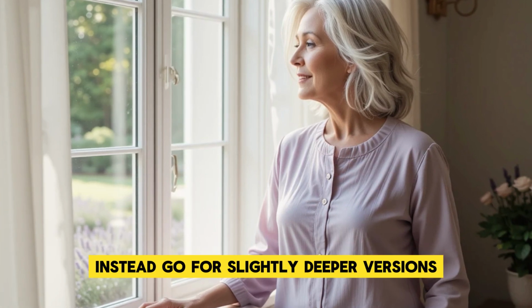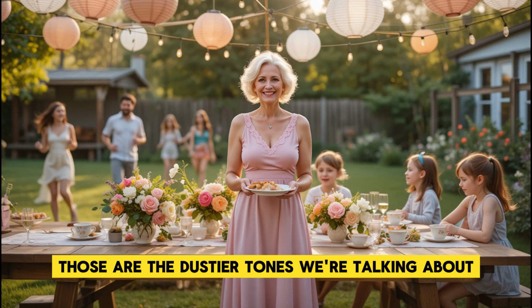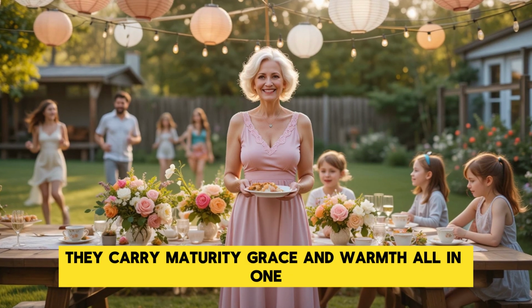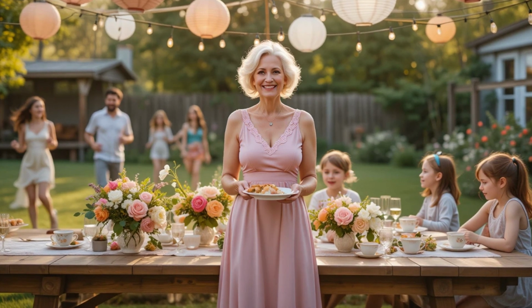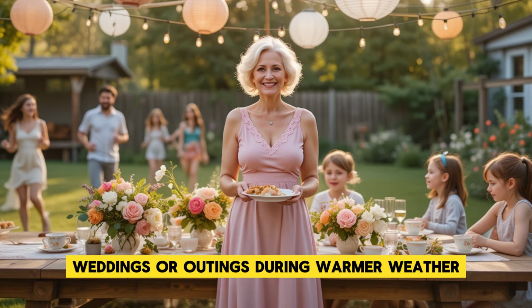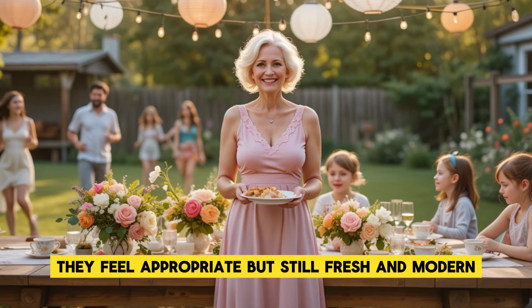Instead, go for slightly deeper versions with a touch of gray or brown added to them. Those are the dustier tones we're talking about. They carry maturity, grace, and warmth all in one. Pastels also give a softer appearance than bold jewel tones. That's why many women choose them for events like family gatherings, weddings, or outings during warmer weather. They feel appropriate, but still fresh and modern.